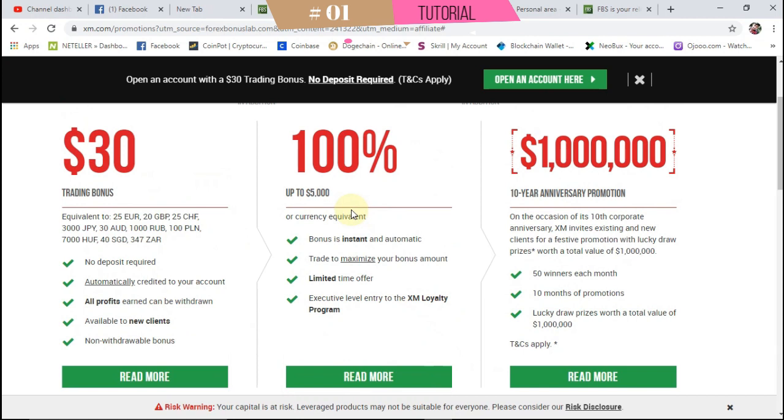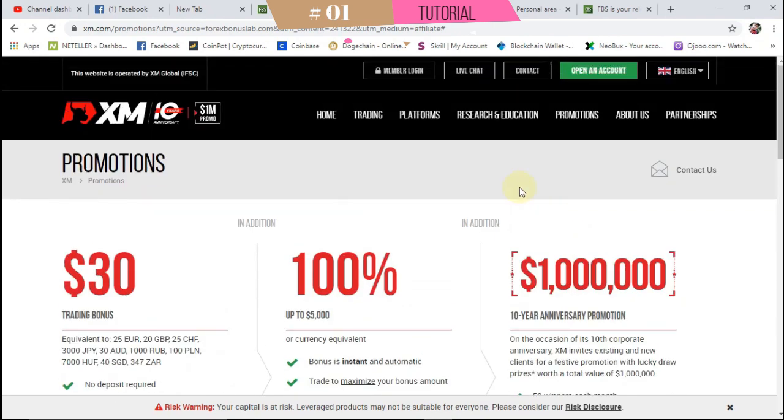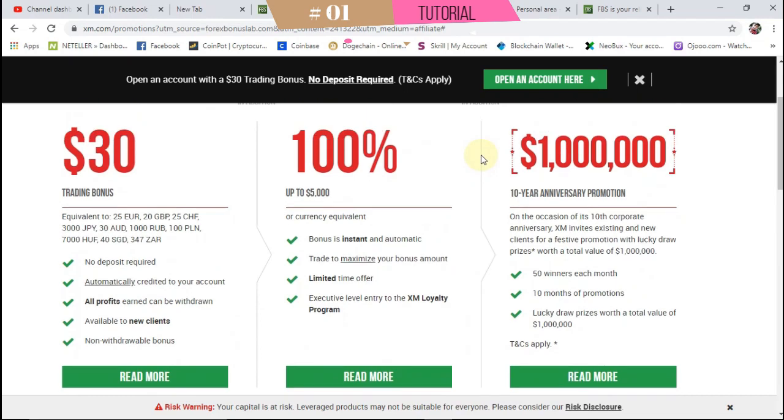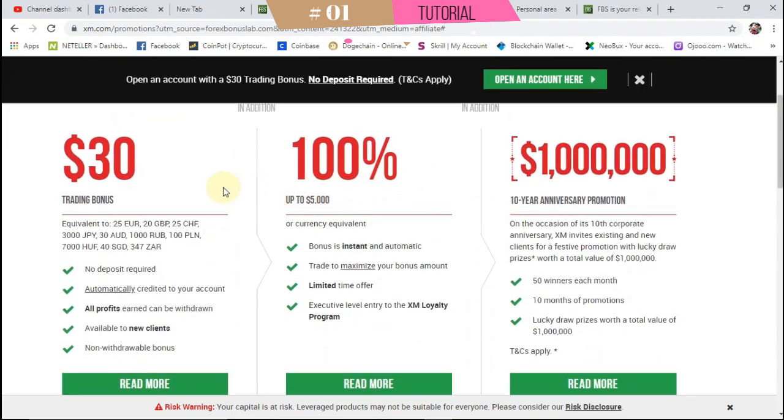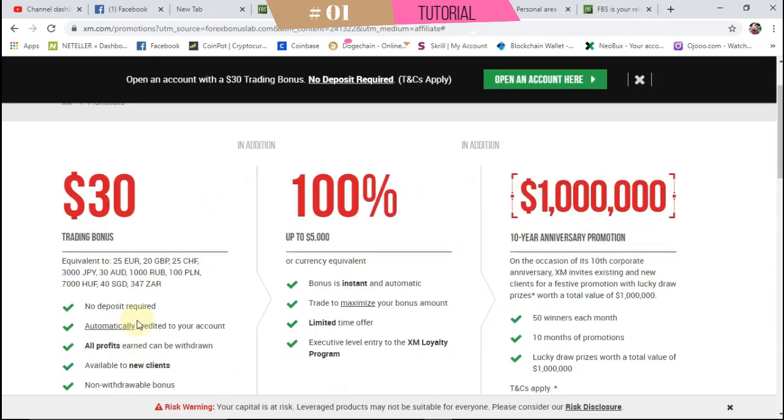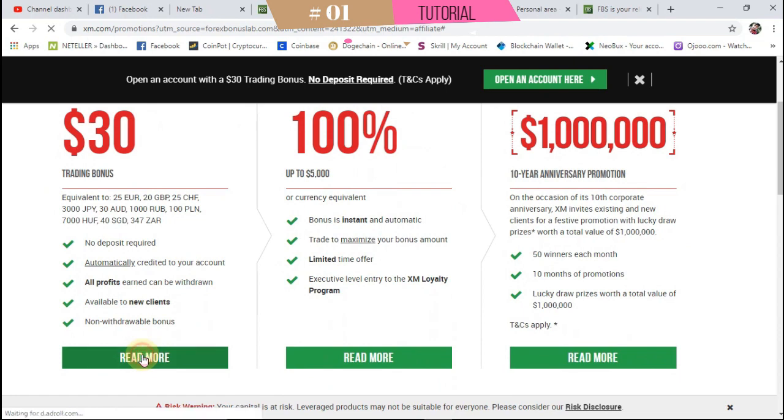If you have money, you can deposit here. If you deposit $100, they give you $200 to trade forex. This is their promotion, and there are more promotions. So the site is 100% legit, and you can surely withdraw money easily. So go here, read more.